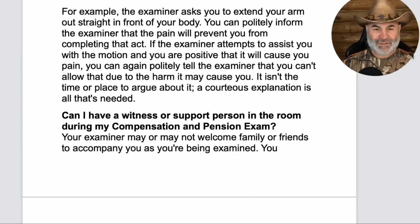Make sure you hit the big points that are on your DBQ because you're trying to get him to agree with the DBQ you provided. If you hold back and you don't explain the full extent of your mental health symptoms, you run the risk of getting underrated, and that's not what we're trying to do here.